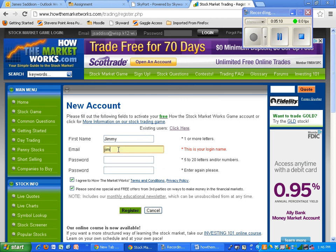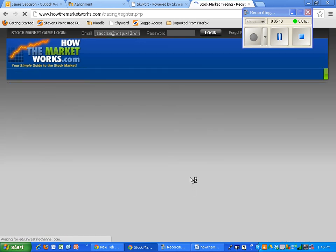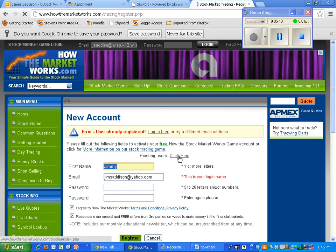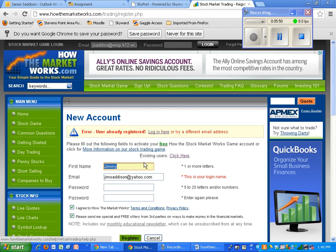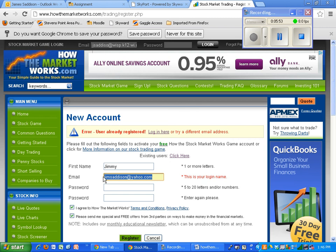I need to use a different one. I've used both my school emails. And then unclick the second box here. If you don't, you're going to be getting a lot of spam mail. And then click on register. User already registered. So I got to try a different email. Yours should work.